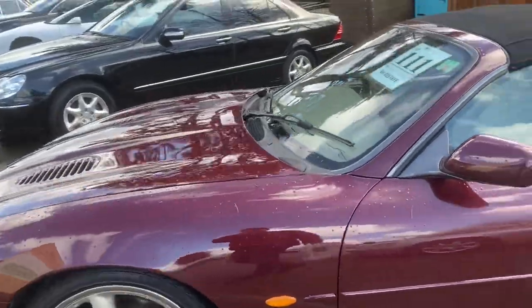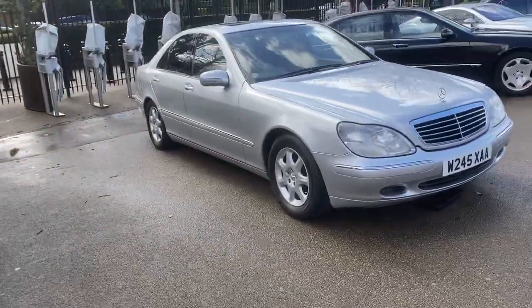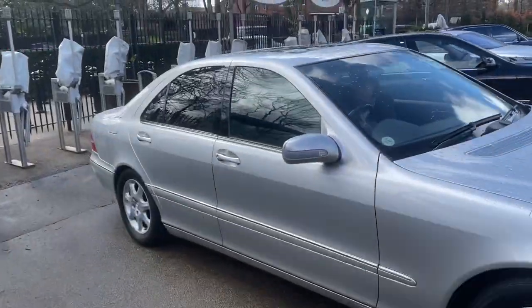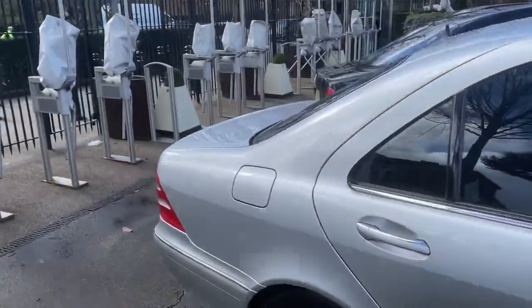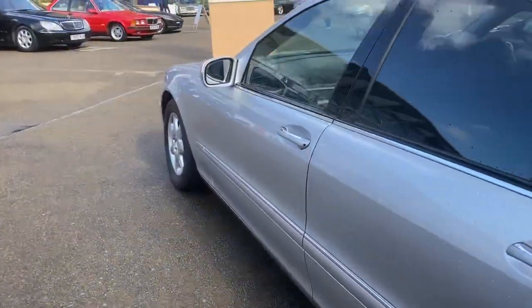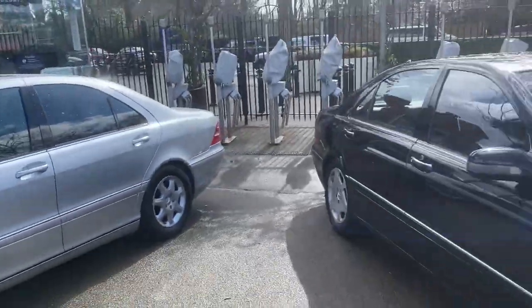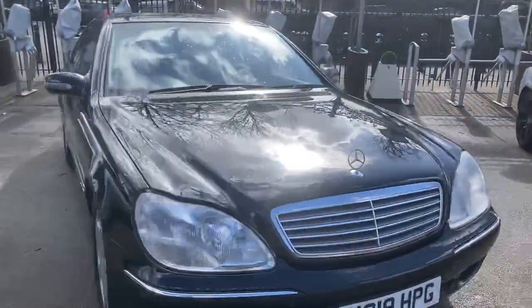Today is the historic site of the car auction at Ascot. It's the March 2022 auction, their season opener, first auction of the year, and the auction's well underway. I got here quite late, but we're having a little wander around outside and see what's in here. It's quite loud inside with the auctioneer, but there's a variety of stuff to see.